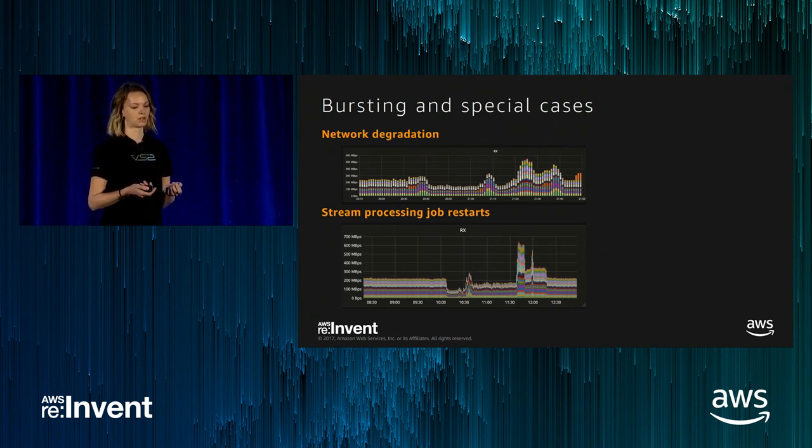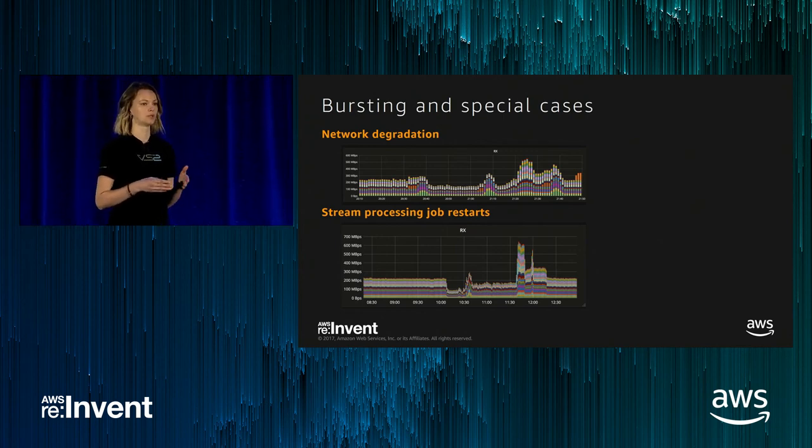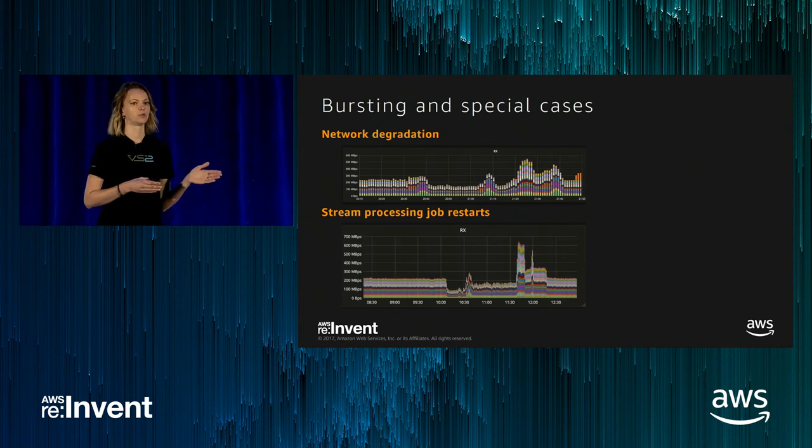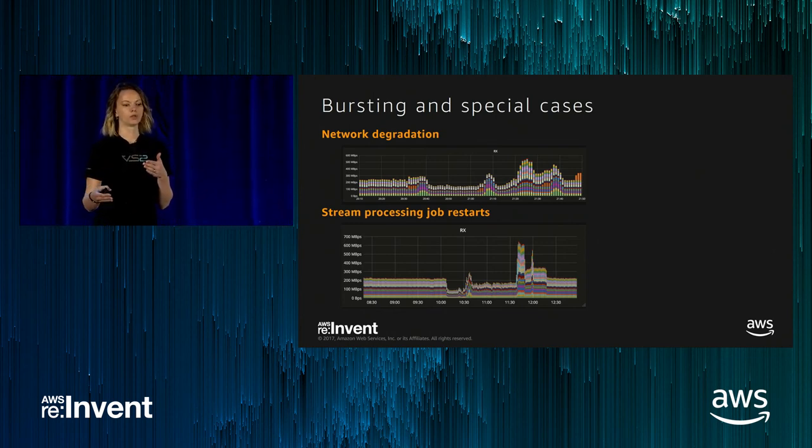A similar situation we see with our stream processing jobs. Some of our streams are really heavy on data, and we use a lot of Spark processing. And jobs do go down. There are some health checks that we have on that, and sometimes a job needs to get restarted. The great thing about Kafka is that when your job restarts, you can pick up from the offset where you stopped processing and carry on. But you need to catch up to the current point, because your producers kept writing data while your job was down.